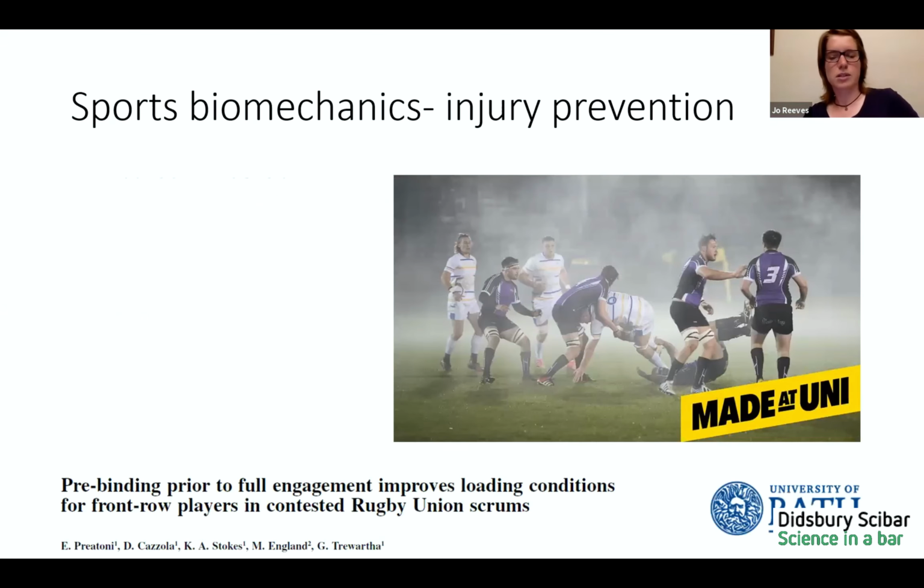So another example from sports biomechanics is from the University of Bath, which I'm still proud to be from. I've been to quite a few universities now, but I'm still proud to be from the University of Bath originally. And there's some research that came out of there that informed the rule changes a few years ago in rugby. This actually features on a campaign called Made at Uni, which I just came across recently. It's a collection of about 100 different projects that have come out of university research. I think in the UK it may be broader than that. I'm not sure, but it's all about real world impact and how university research has made some differences.